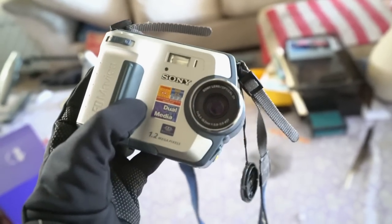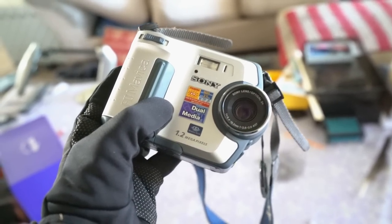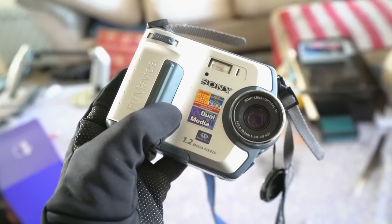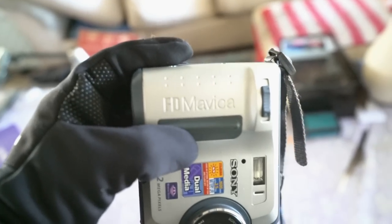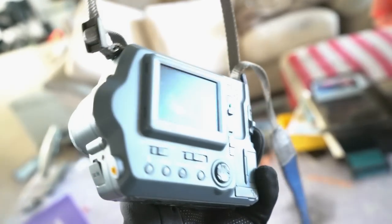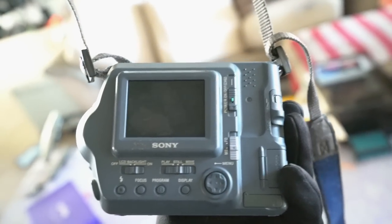Check out this old Sony camera. Dual media camera, camcorder and photographs, 1.2 megapixels. FD Mavica. Oh, it even has a digital screen in the back, so it's not too old. Cool little find though.